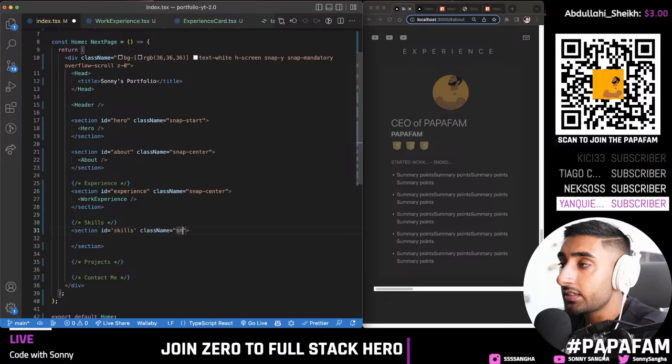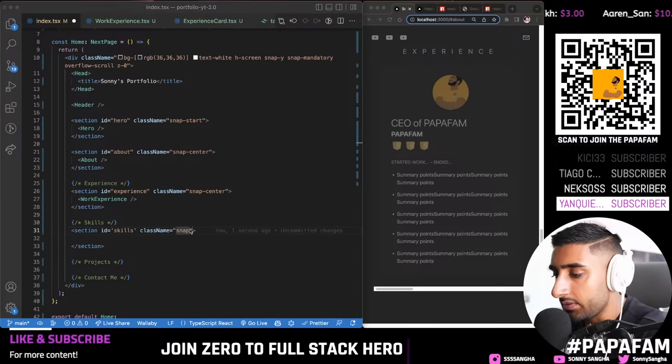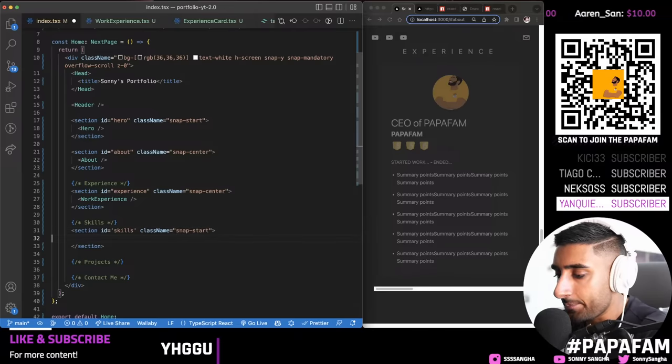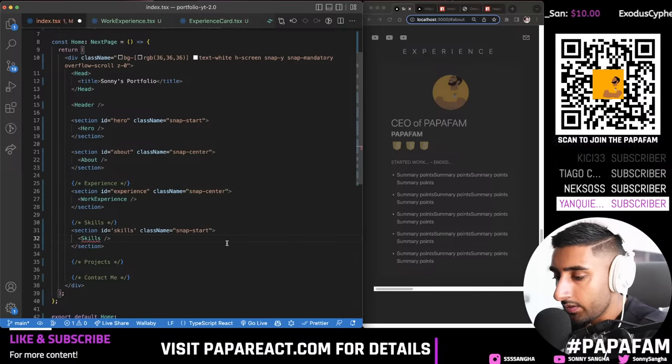It's gonna have a class name. This is gonna snap towards, I believe, the center, but I just wanna double check. Actually, I'm gonna do this one towards the start. The next two are gonna be snap start, right? Snap start. And then we're gonna go ahead and pop in the skills component, okay?